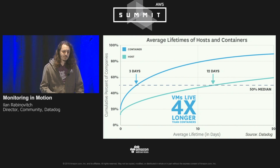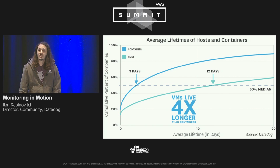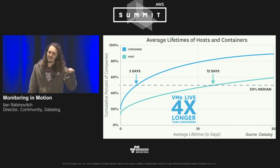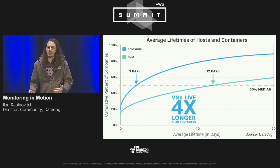And to back that up, some of the data from our study shows that the median container lives about 3 days right now. And I would imagine the next time we run this study, it's going to be even shorter than that. Whereas the VMs, on the other hand, are 12 days.